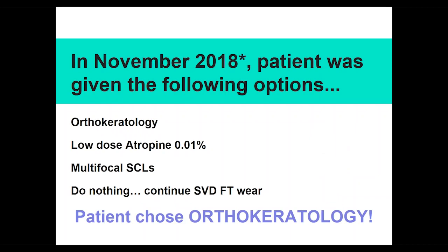So the patient actually chose Orthokeratology. He loved the idea of being glasses free during the day. As I said before, he was a big soccer fan, so he thought it would be amazing. He currently played without glasses on, and remembering there's a minus 3.25, so he was hoping to play a little bit better with the lenses as well.